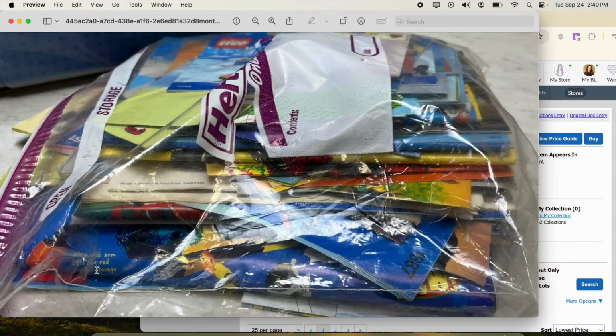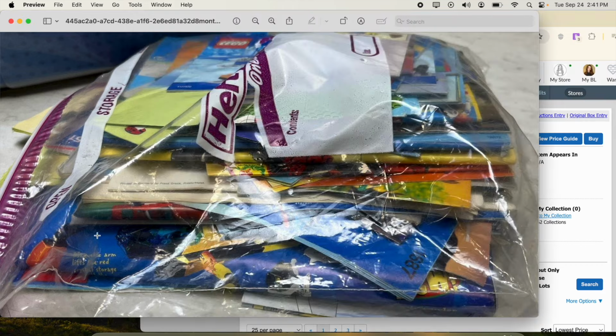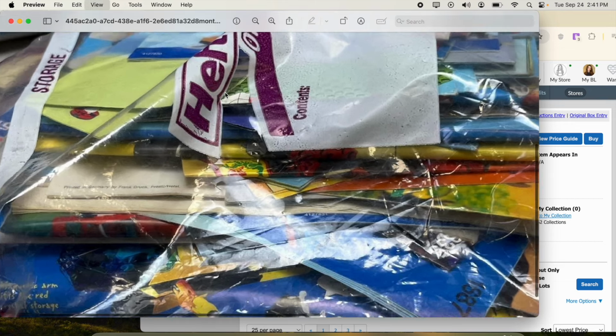That might be this one, the Crystal Explorer sub. It's at $61.75, but I can't see a number on it. And again, you never know. With some of these, they might just be the advertisements they included. Do you have a partial number here in the corner? I don't know if you all can see it. Hopefully on screen you can see it enough.